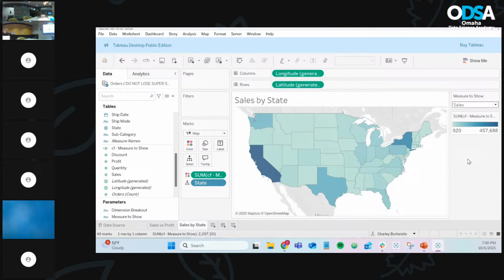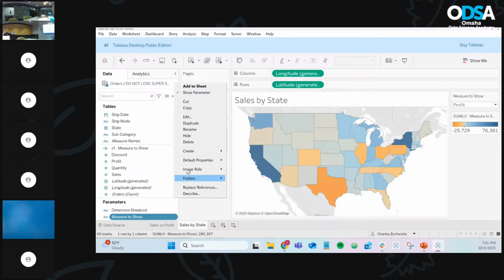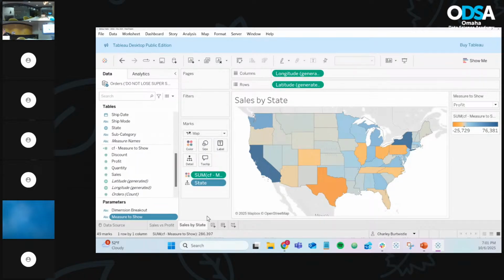Now, before I keep going, everyone have this so far? And make sure it works when you select profit or select sales, going back and forth there. I don't have the measure to show on the side. How can I do that? Just go over to the bottom left in your parameters, click the arrow and click show parameter. Did that work?